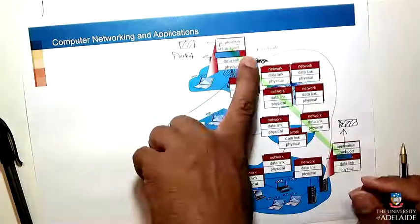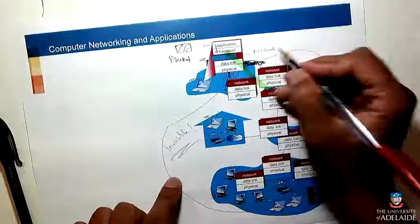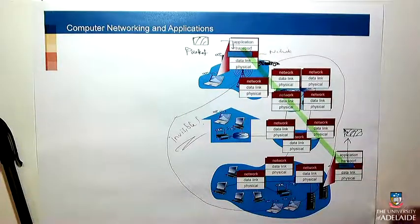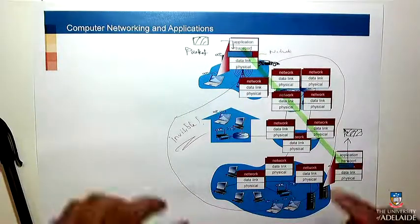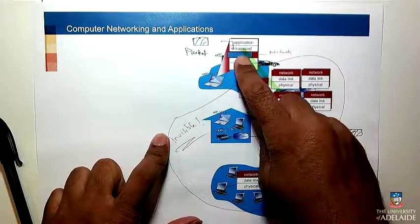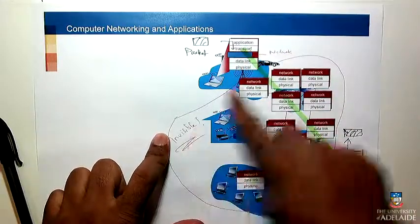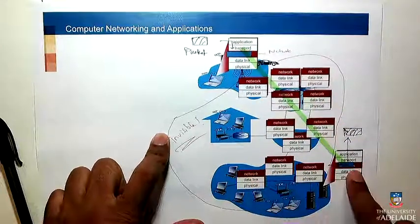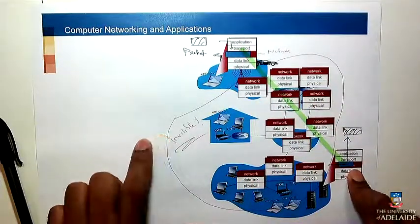Okay? So we're going to look at how that works. Because the network layer kind of has the toughest job. Well, you could say the transport layer has the toughest job, but the network layer has a tough job because it has to figure out, when I get a packet, how do I get that packet across all of these devices to the destination, right?